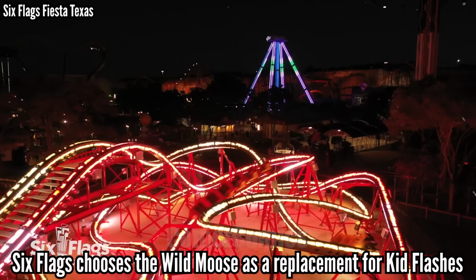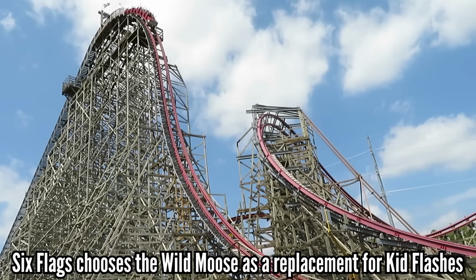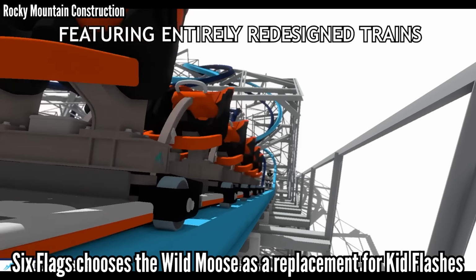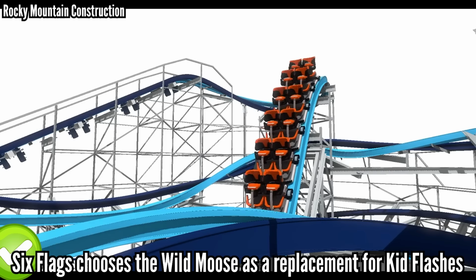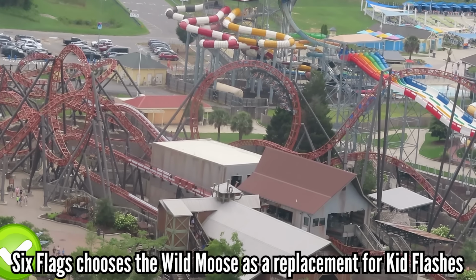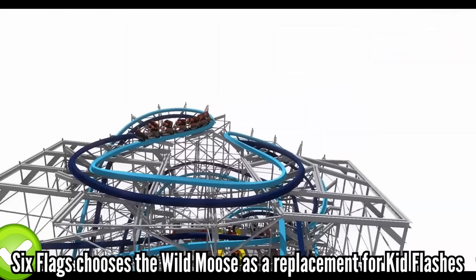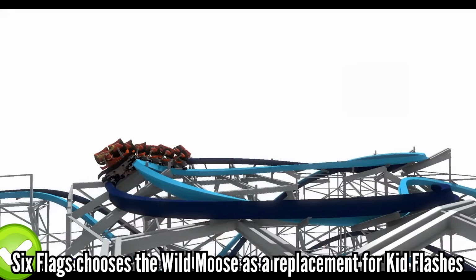Comet Comics: Six Flags chooses the Wild Moose as a replacement for the Kid Flashes. I don't know if those Kid Flash coasters will ever reopen, but I think we're done seeing them being added to the chain. Skyline hasn't been good to Six Flags, but RMC has, and the Wild Moose offers a slightly larger scale of a compact family coaster, so I'm buying this. As I've said before, the old Cedar Fair CEO is in charge now, and Cedar Fair was never about flooding their parks with clones. However, they seem to be more inclined to cut and paste family coasters, and we could see the Wild Moose be their new go-to family coaster. They were burned by a prototype in the past.